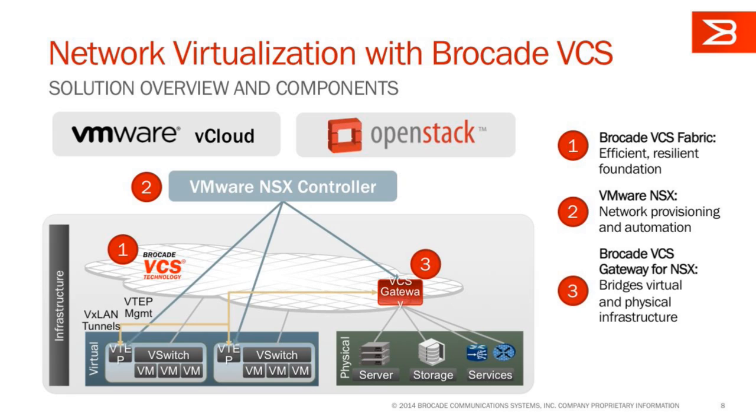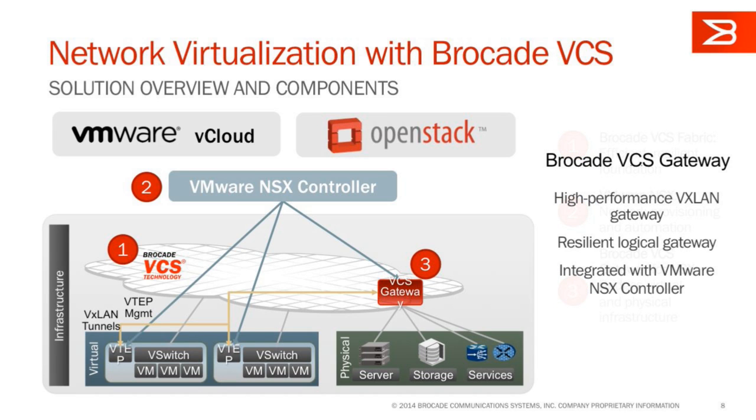And finally, is this key component of the solution called the Brocade VCS Gateway for NSX. Now, this is the component that bridges your virtual infrastructure to your physical infrastructure. And that is your VXLAN-aware infrastructure to your non-VXLAN-aware infrastructure. Our VCS Gateway for NSX is highly differentiated for many reasons. One of the key reasons is that it's based on Brocade VCS Fabric. So with that, we get some unique benefits.